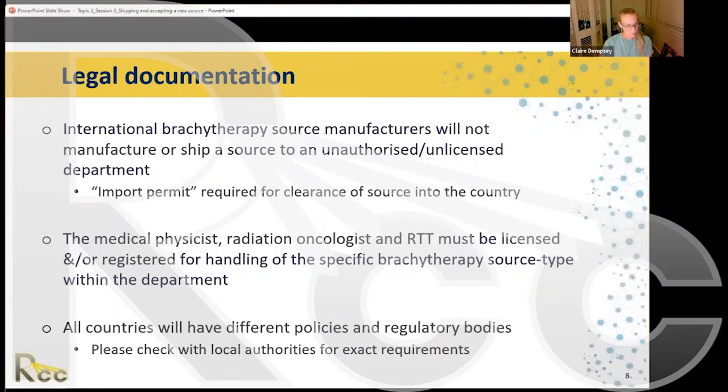So in my particular department, we have to get our radiation license updated annually. So it goes to our national body who issues us a license. And over the last few years, unfortunately, our license renewal date always seemed to fall around the time we were supposed to be getting a new source. And so we've come across a couple of times where our license is not expired, but it's not valid for the time they're about to ship our source. And so the manufacturer has refused to ship our source.